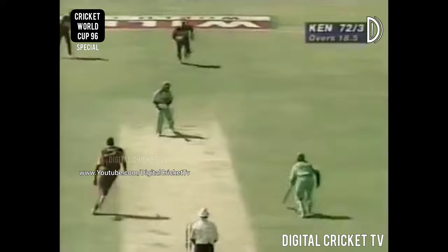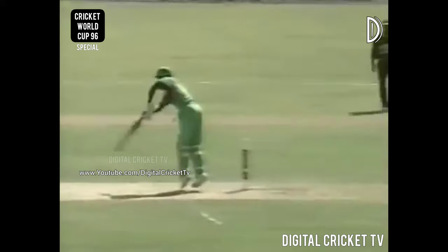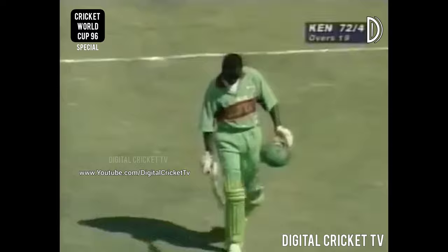Out. So great over there for Bishop. On this occasion, it's slightly short to him, he goes back. Goes two back and on the jump he's not able to balance himself, hits the off stump, it's 72 for four.